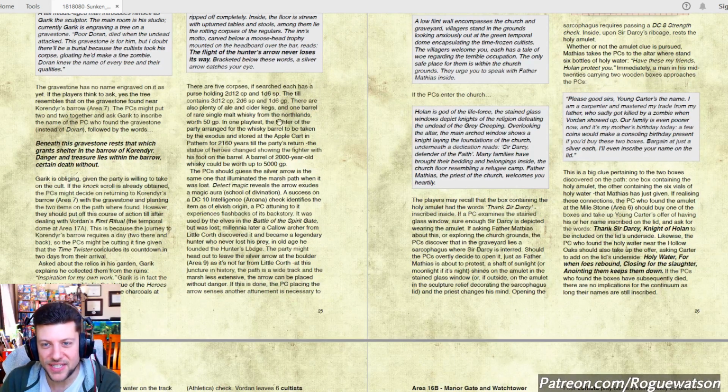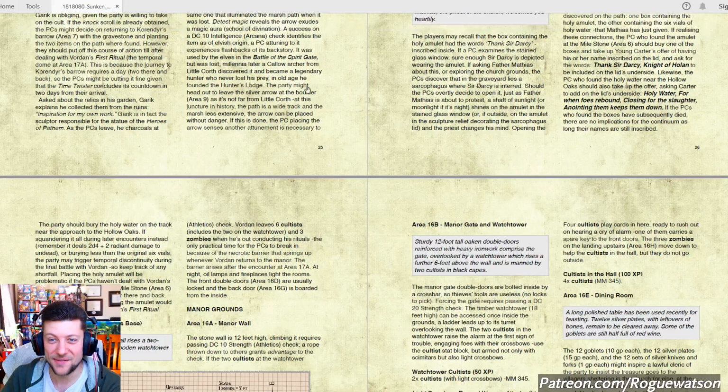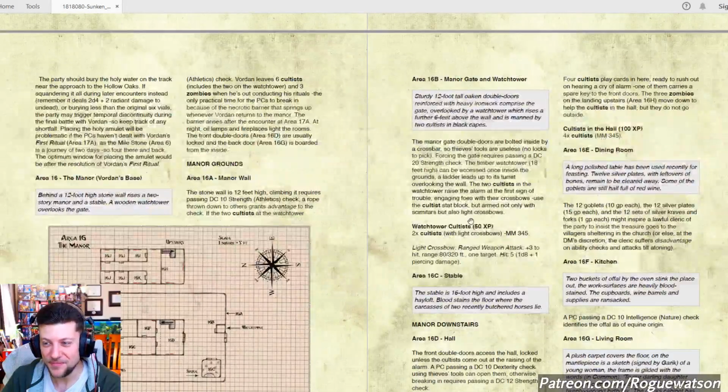You can see in one playtest, the fighter of the party arranged for the whiskey barrel to be taken by the Exodus and stored at the apple cart in Pantham for 2,160 years to the party's return. And a barrel of 2,000-year-old whiskey could be worth up to 5,000 gold. That's a funny mention that the author didn't even... An example where the designer didn't realize, oh yeah, they could take something from the past and it would be worth a super amount of money in the present, which is a pretty funny example. And I'm glad that's just kind of mentioned in there as a neat idea.